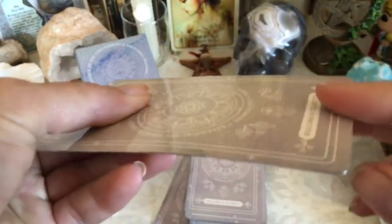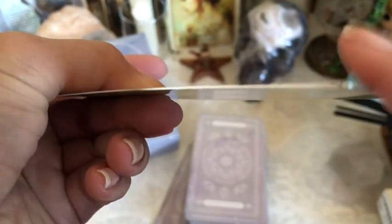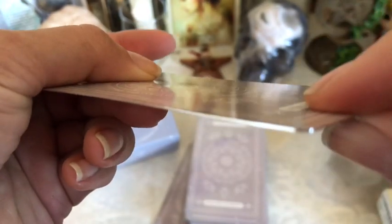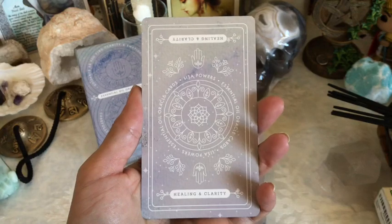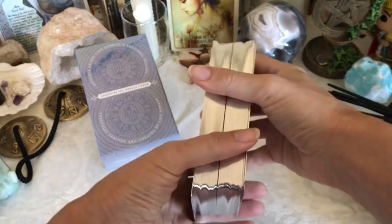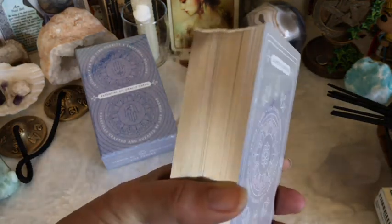I will say that this is very, very thick cardstock. So I don't think you're going to hurt these cards. Plus there is a very shiny coating on here, so I don't think you're going to mung them up either. So yeah, that's very, very thick cardstock. And these are standard tarot size, if you're wondering about the size. Okay, let's take a look at the sides of the cards. And hello, you can see my reflection in the shine.